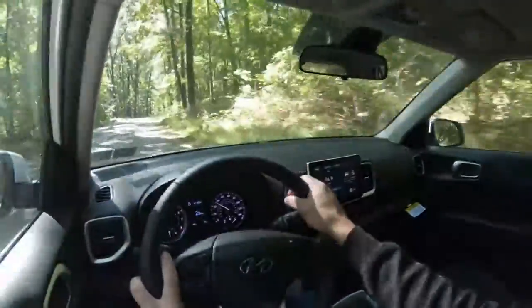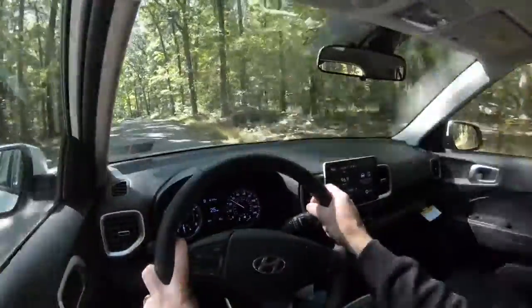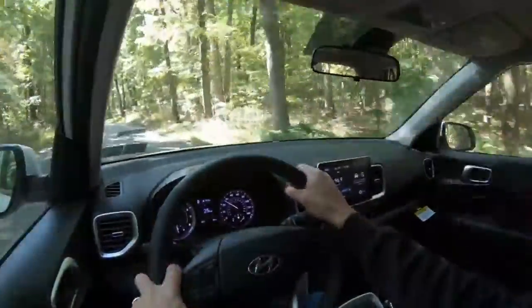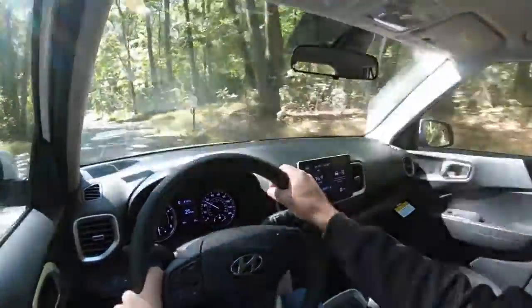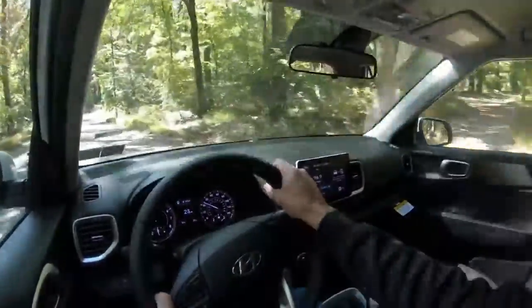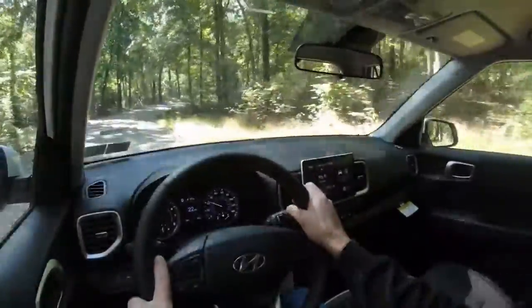Then touching on suspension and handling, up front you're going to get an independent McPherson strut front suspension, in the back a torsion beam rear axle, and to go along with that, twin tube gas pressurized shock absorbers. As far as the ride quality goes, you do feel a little bit more of the road than I'm probably used to, but this is a smaller SUV, so I guess that's pretty much to be expected.